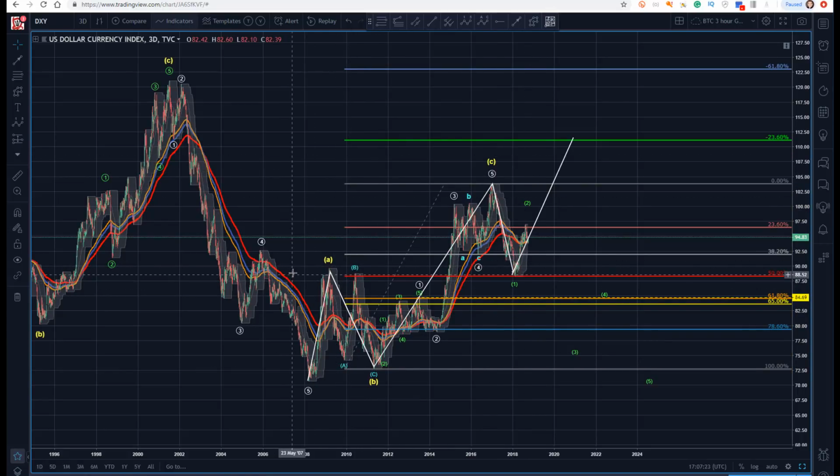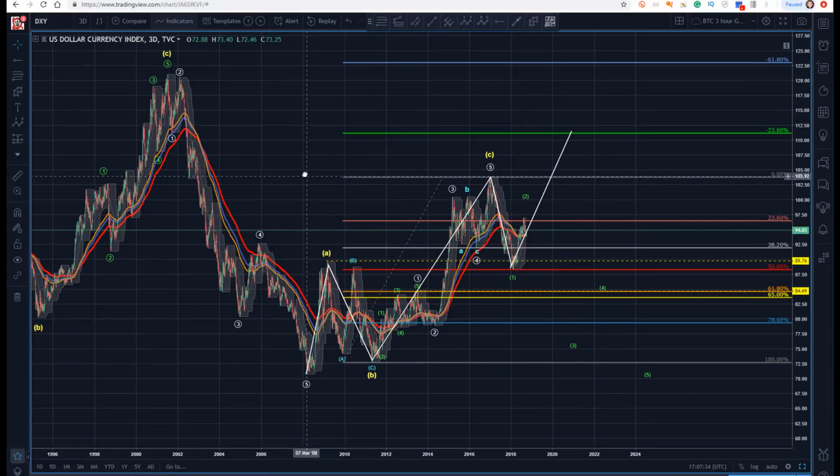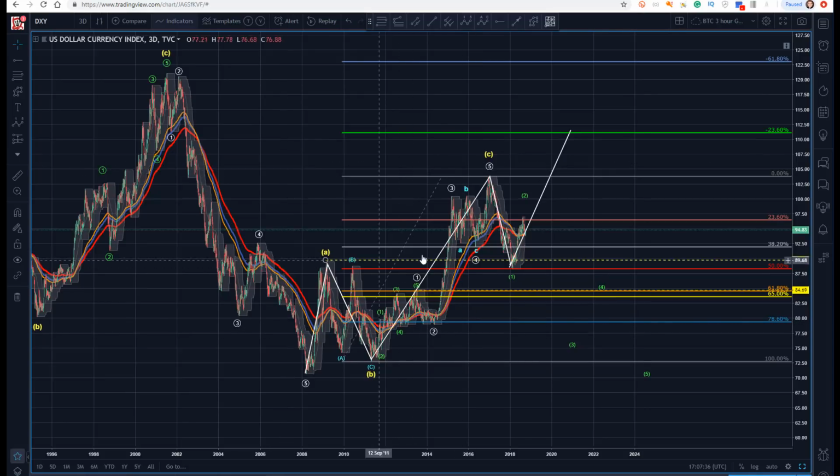Now, note here, we would have overlapped. If this were going to be 1, 2, 3, we've just barely overlapped it here. So we'd have to have a diagonal, which doesn't fit as well. Well, it's possible, right? It's certainly possible. So we look at that and go, all right, we'd have to count this as A, B, C into that, because we'd be looking for a 3-wave structure, which we could probably make work.